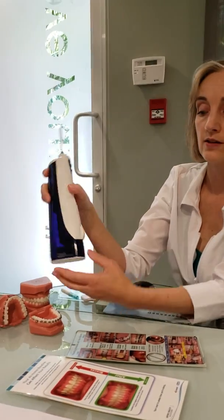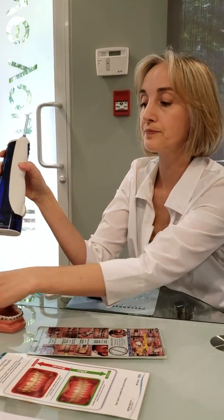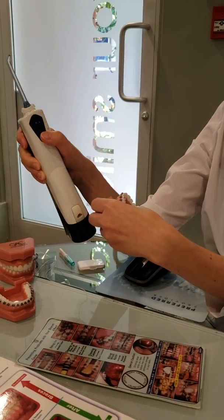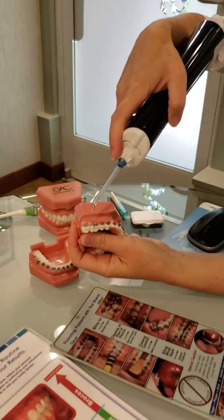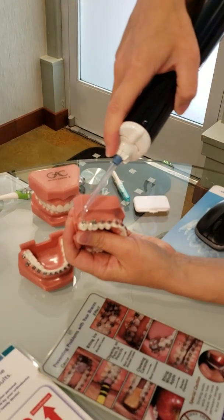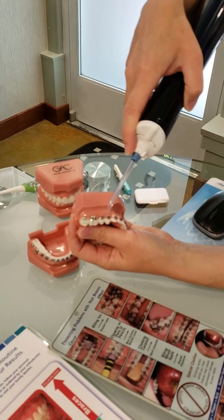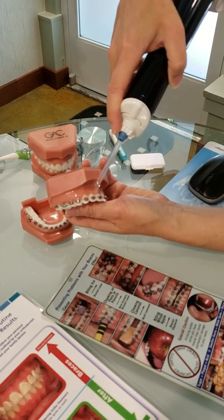What you do with this is it recharges, so you just unplug it from the charger, fill it up with water, and then you're going to take the little tip and put it in your mouth before you press the button. When it's in your mouth, you're going to take that tip and run it right along the gum line like this and have it shoot the water right in between the teeth. Okay, just trace along the gum line like this.